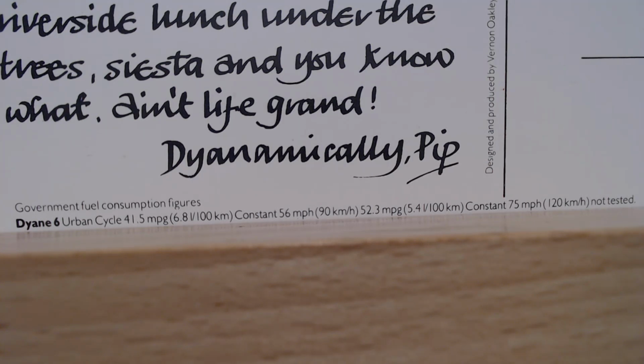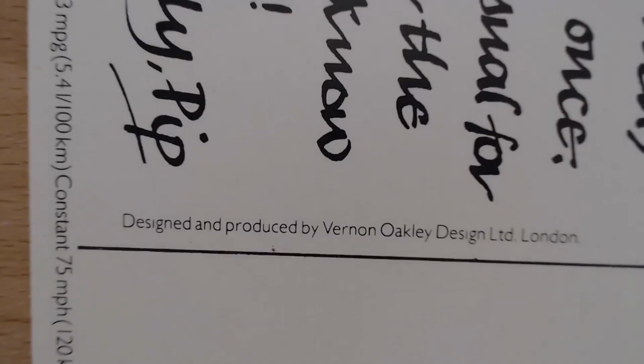But yeah, that's quite an interesting little thing, and it also tells you who designed these cards. Designed and produced by Vernon Oakley Design Limited, London. Never actually heard of Vernon Oakley before. But anyway, let's move on to the next special edition.